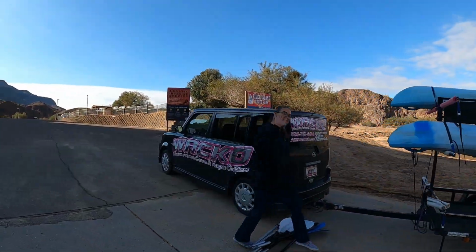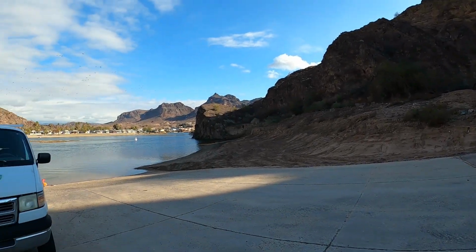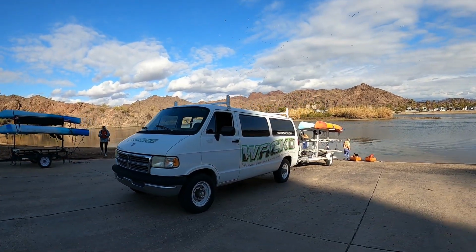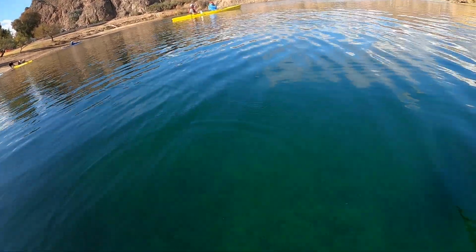Western Arizona Canoe and Kayak Outfitters. I love the acronym. Look how clear this water is. Let's get over here in the sun. Beautiful.